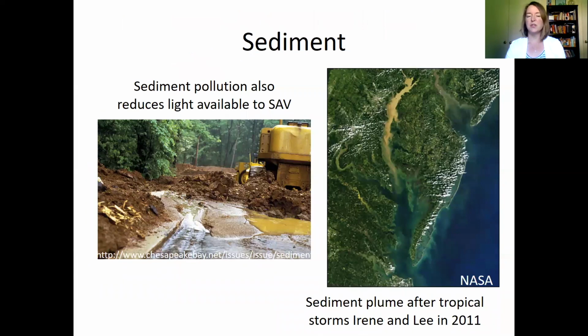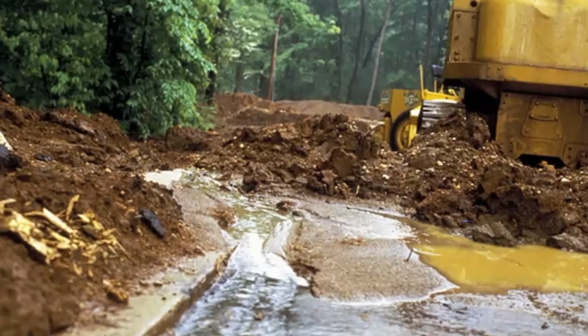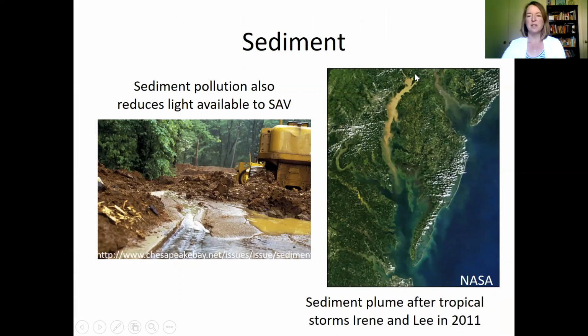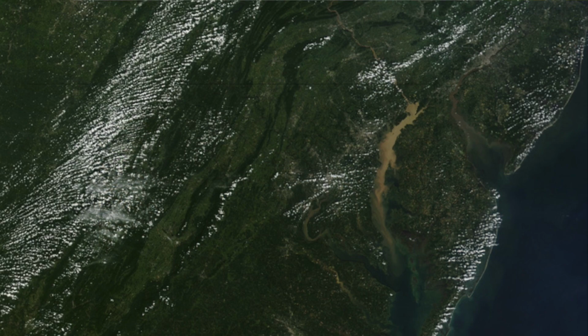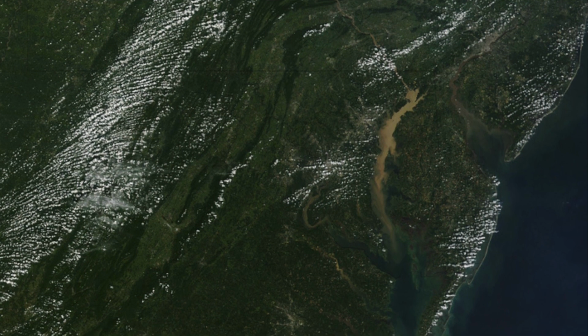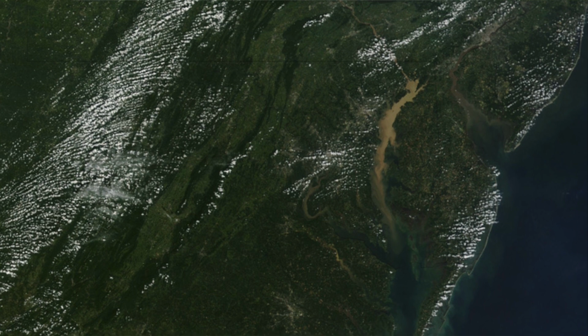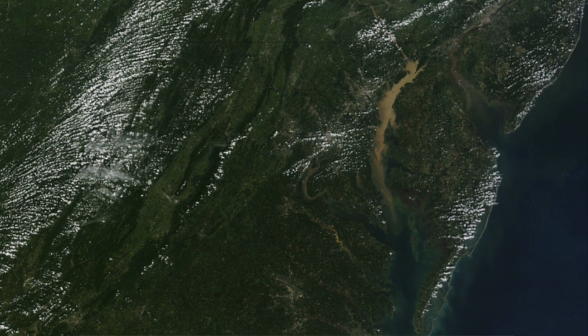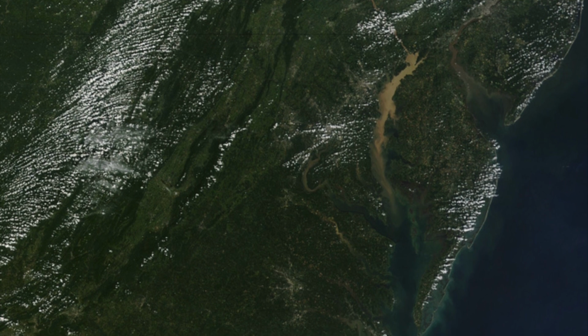Sediment pollution is also a problem. So sediment can run off into the bay from a variety of sources. This is a really cool satellite imagery after Tropical Storms Irene and Lee in 2011, if you remember those, just showing this huge sediment plume making its way down the Susquehanna and then the other tributaries of the bay as well.